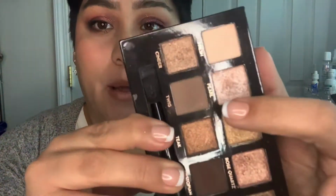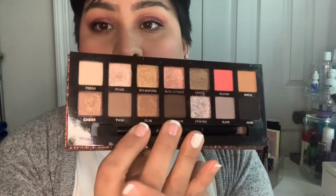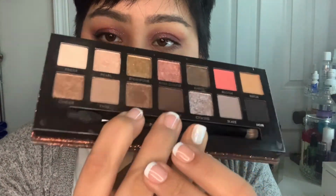I don't know if you can tell, but the shade here, Twig, it's hard to tell on camera, has a really good dent in it. I use it a lot. I'm pretty sure I'll hit pan on that soon. Same thing with the shades here, Birch and Noir.